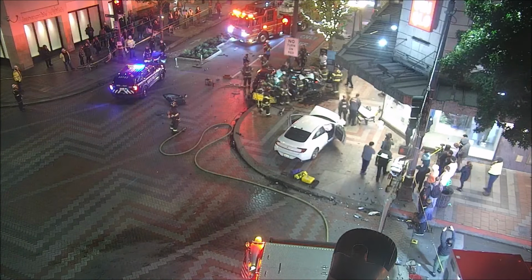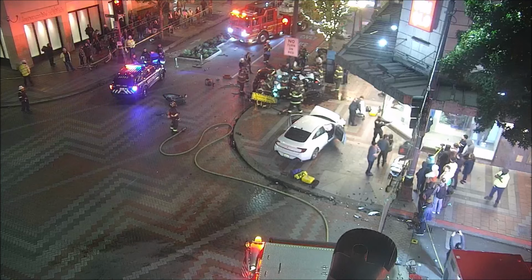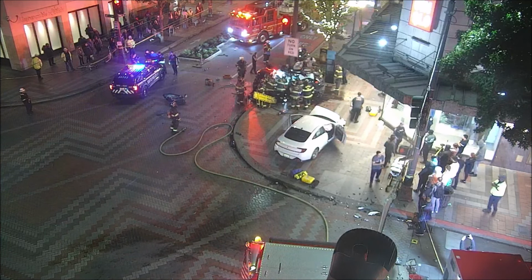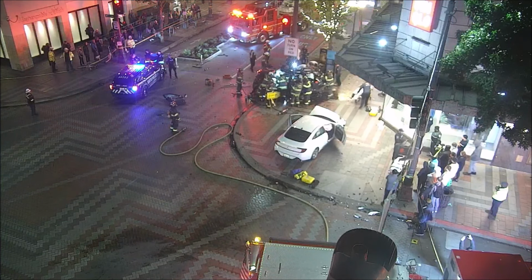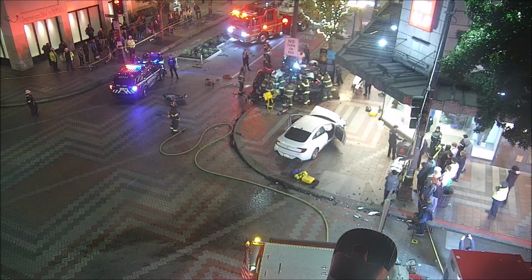Now that SUV was sent into a light pole. It's hard to see the vehicle because it's surrounded by firefighters. Now there were no serious injuries to the occupants of the car, but the driver and passenger of the SUV, both men in their 20s, were killed in this crash.